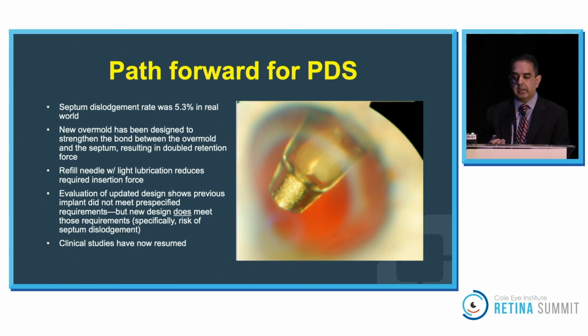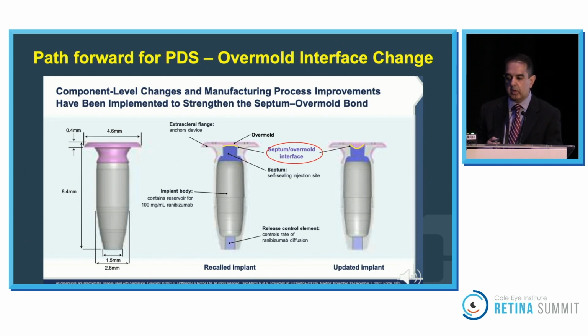And really this was related to the design of the actual septum, and I'll talk about what they've done. Even the refill needle required a lot of effort to, first of all, get through the septum, so it needed a significant amount of force. Actually, people had to use a microscope to do this rather than using loupes. This was not something you could do blindly in the office. The clinical trials have now resumed with this newer design implant you can see here. So the big thing is what's shown essentially in that red circle, which is a septum overmold.